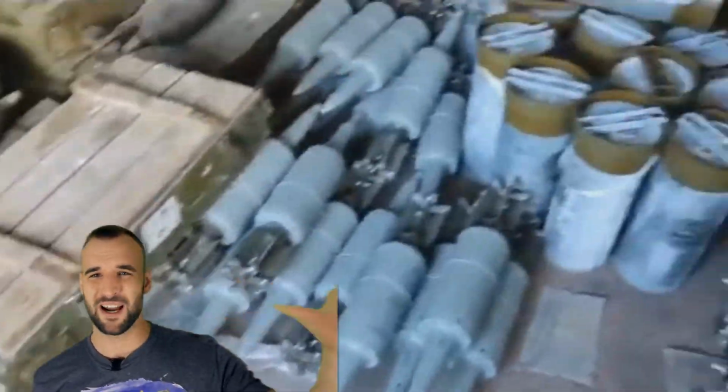How did this breakthrough happen? I mean, massing so much manpower, equipment and weapons on the Kharkiv front from the Ukrainians, you have to notice it if you're a Russian. They did notice it, actually.